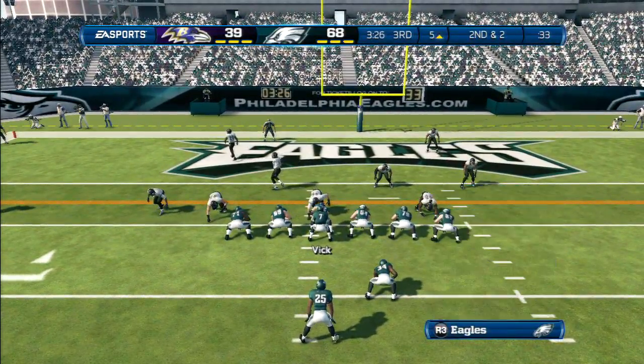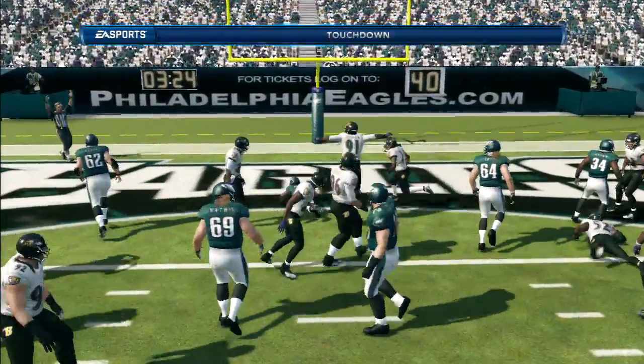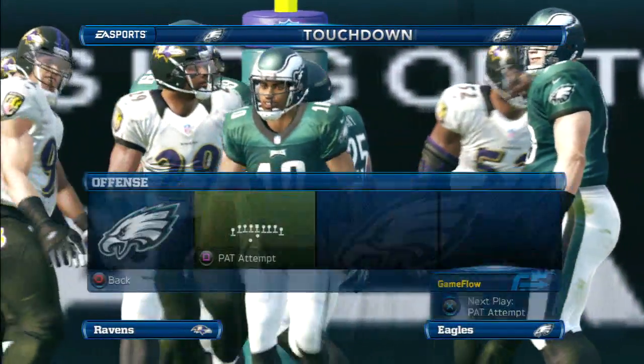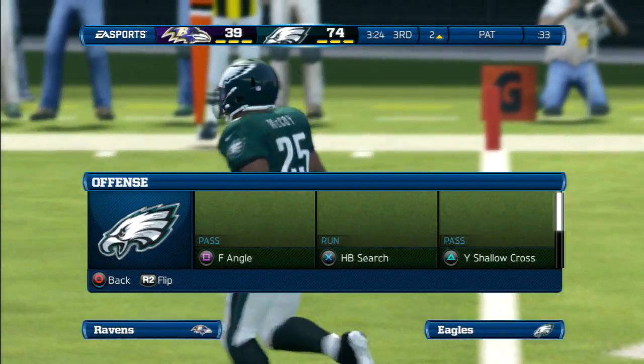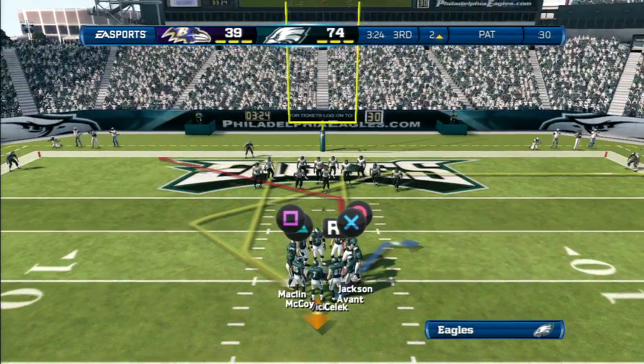The offense heads to the line for the seventh play of the drive. No stopping them now. That's a touchdown. Well, you got a lead. Now you're able to go out there and drive down the field and score a touchdown. This changes how the other team is going to manage the game from here on out.